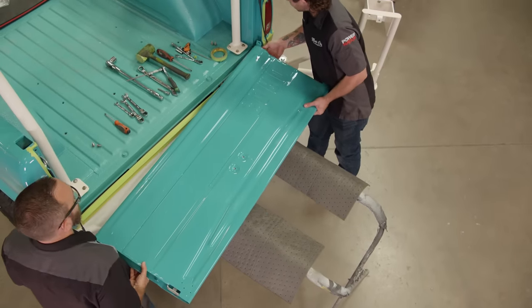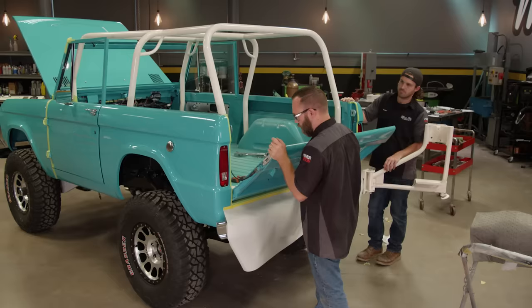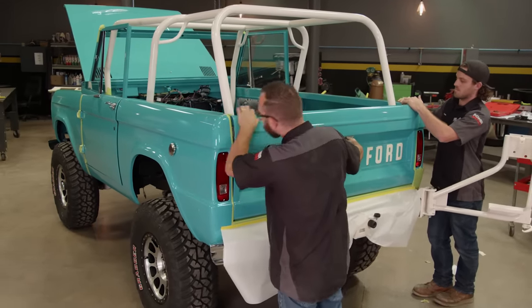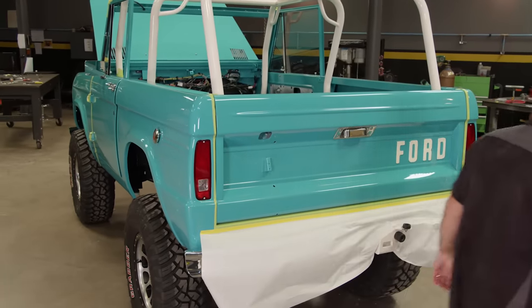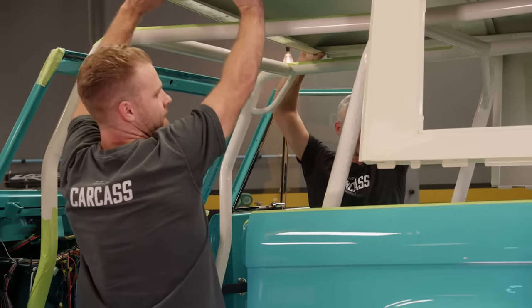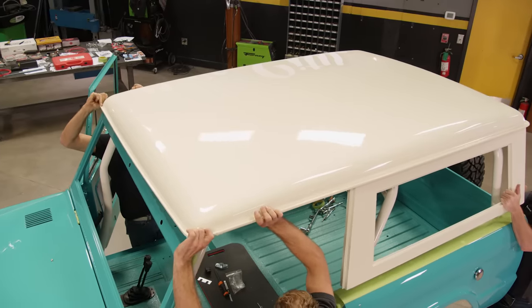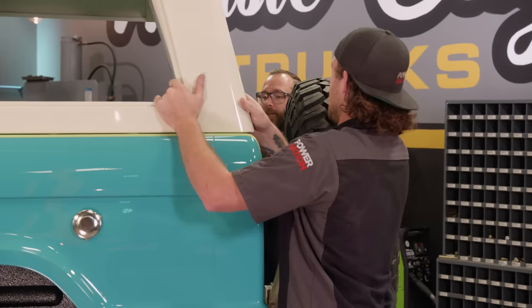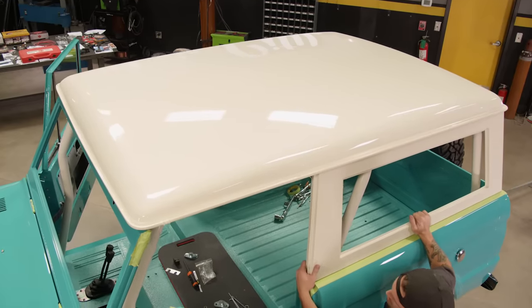Slow and steady wins the race. Moment of truth. Yep. That's it. It latched. Sweet. Grab the top. Let's do it. How are we looking? Slow on the roll cage. Still good? Yep. And down. Down? Slow. Watch that corner on that door. Yeah, we're good. Nicely done. The contrast. That's a huge color change right there.